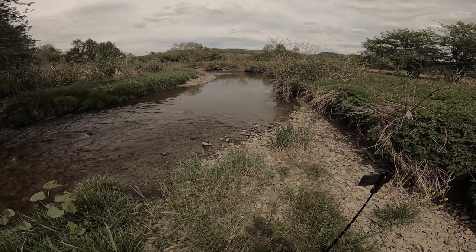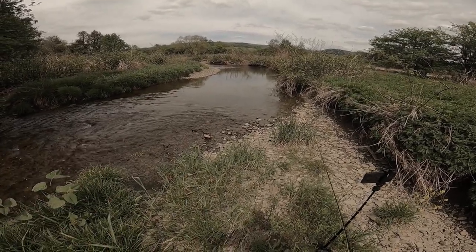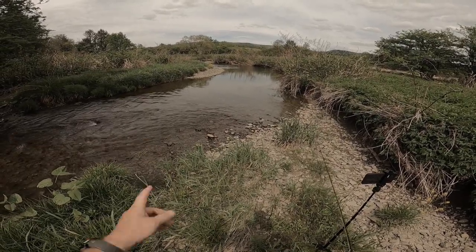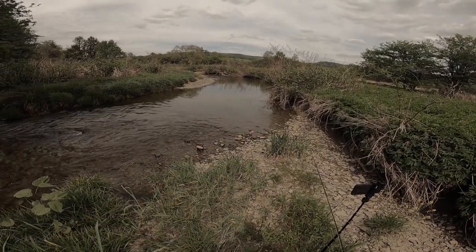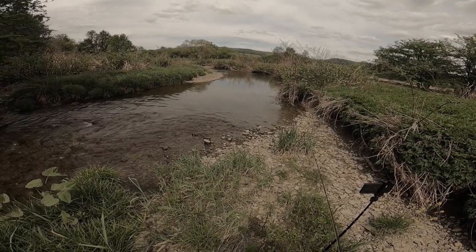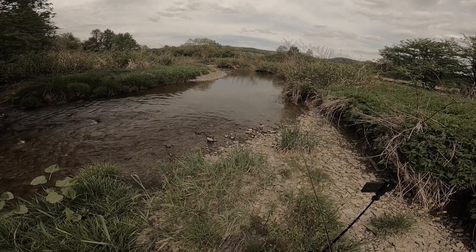So, for whatever reason, this bend pool, I've fished it and caught a dozen brook trout. And if you get above it and look down, there's really not any cover except the bank. You know, it's a little undercut, but otherwise it's a pretty uniform pool, but for whatever reason, it's usually full of trout, and they'll usually rise.